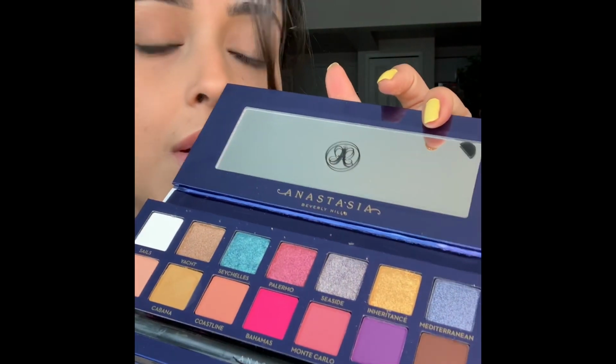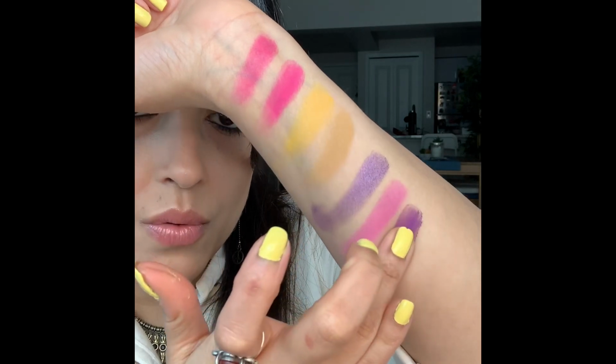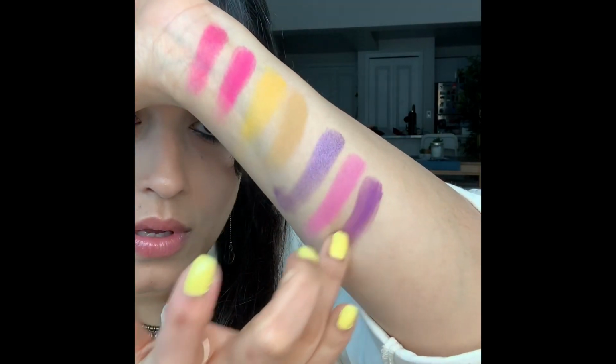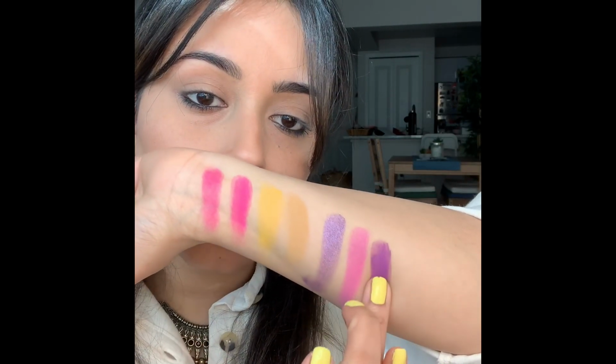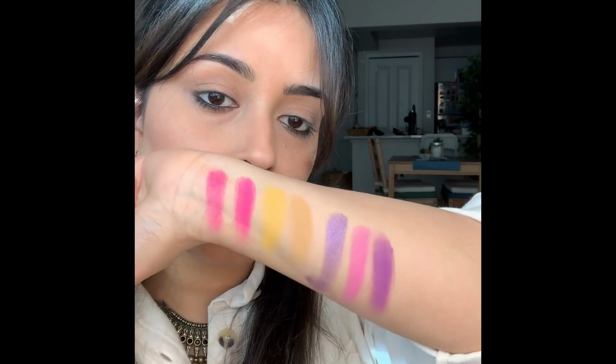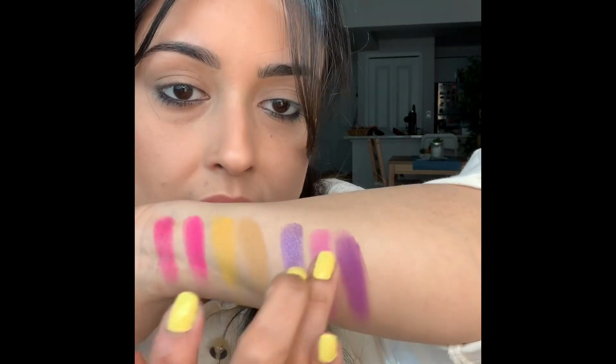And now, this purple actually looks beautiful. I mean, I'm just so obsessed with it. It's so pretty. Look at that purple. Oh my god. So these two are very similar, but this one's metallic and this one's matte. And I mean, I'm no expert, but I think purples are very hard to make because they're usually not that blendable and they're patchy, but this looks just beautiful.